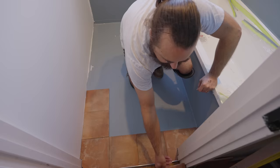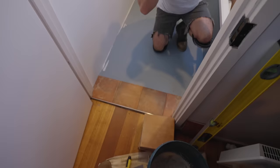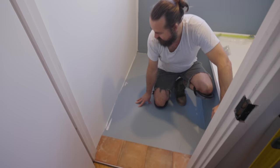Good work. So the floor will go down. Dusty, don't eat my glue. So I'll get this first row in and then get it all done. Let's go. Turn the heating off.